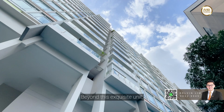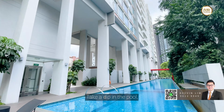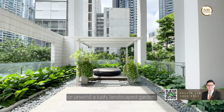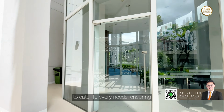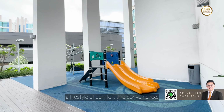Beyond this exquisite unit, the Inspira offers a wealth of amenities. Take a dip in the pool, work out in the fully equipped gym, or unwind in a lush, landscaped garden. The development is designed to cater to every need, ensuring a lifestyle of comfort and convenience.